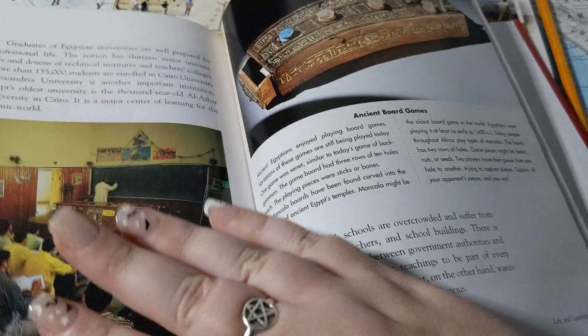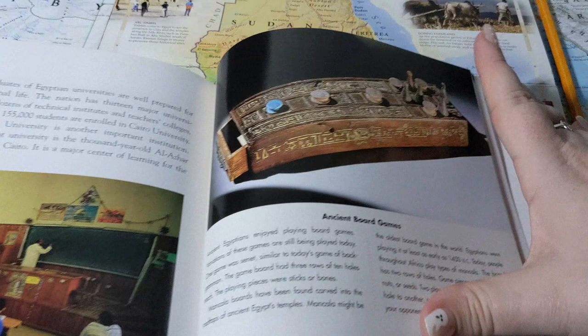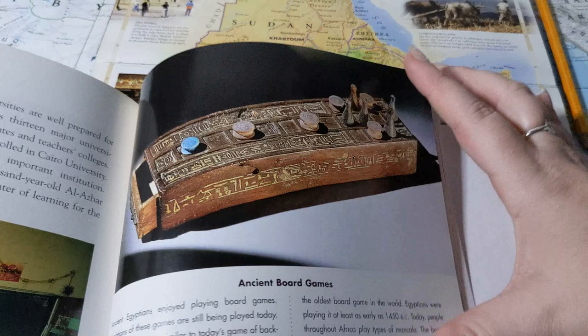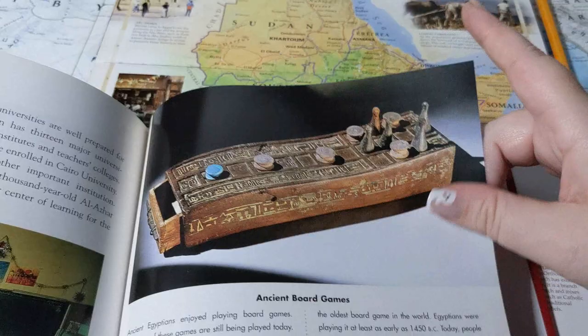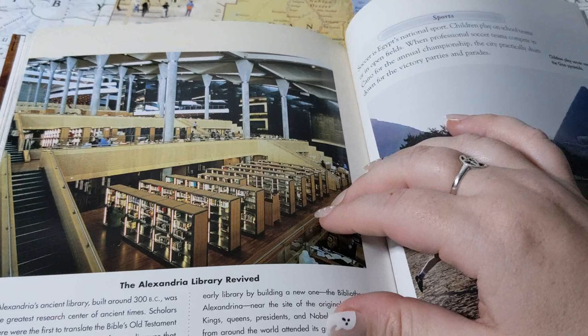And they're leaving school for the day. Best time of day at school. Here the students are working hard at university, not just school. A very ancient board game. Is this the one that... This is like the oldest board game ever found. I'm not sure, because it looked a lot like cribbage or backgammon, like a combination of those. The new Library of Alexandria.